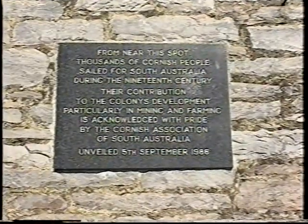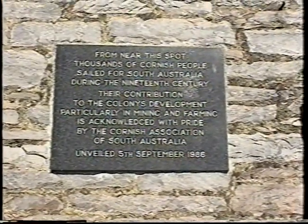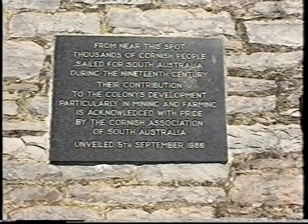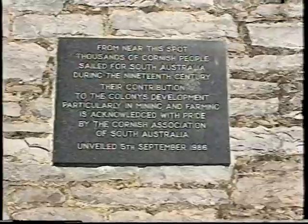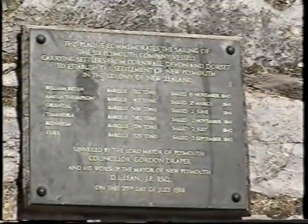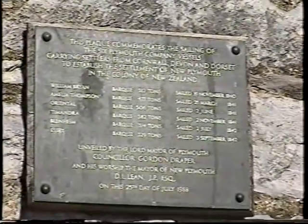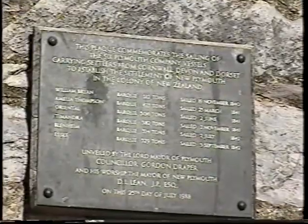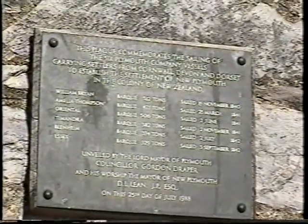The contribution to the colony's development, particularly in mining and farming, is acknowledged with pride by the Cornish Association of South Australia. This plaque commemorates the sailing of the 6 Plymouth Company vessels carrying settlers from Cornwall, Devon and Dorset before establishing settlement of New Plymouth colony in New Zealand. On over the Tamar Bridge from Devon into Cornwall.